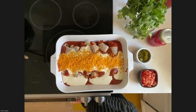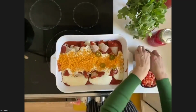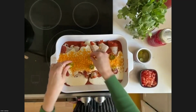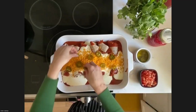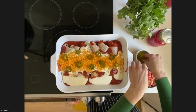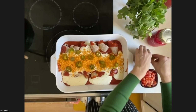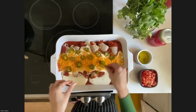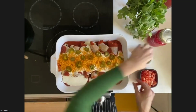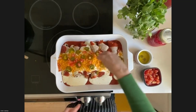Doesn't that look beautiful? Okay, cool. So let's pretend it's all baked, and then we just add. You know what? You can also bake the jalapenos with it too. I've done that before, and it's worked out really well. Or you can leave the jalapenos if you're not into spice. That's allowed too. I like them. Okay, and then a little bit of diced tomato.